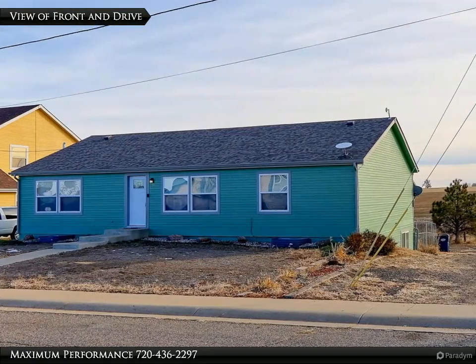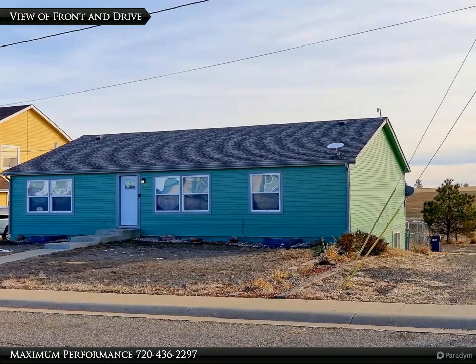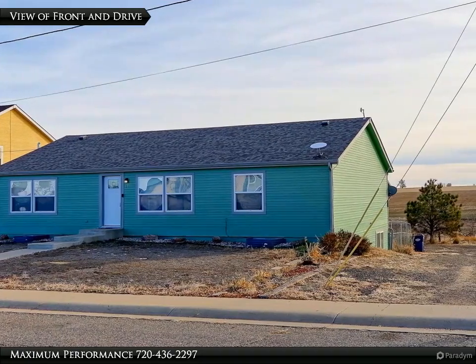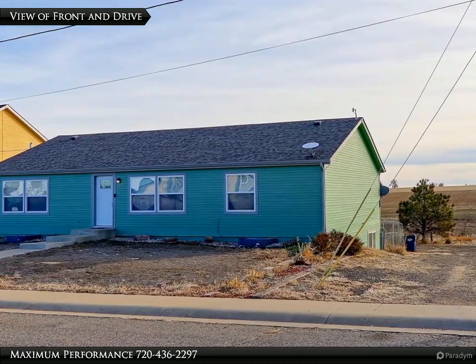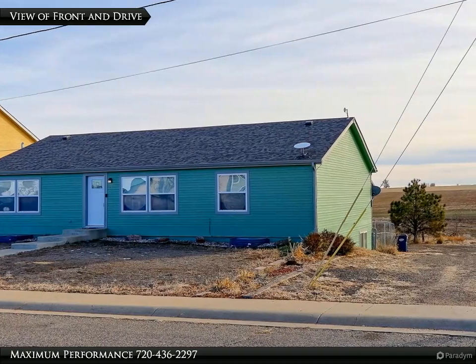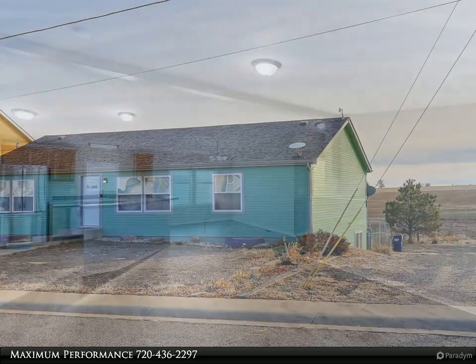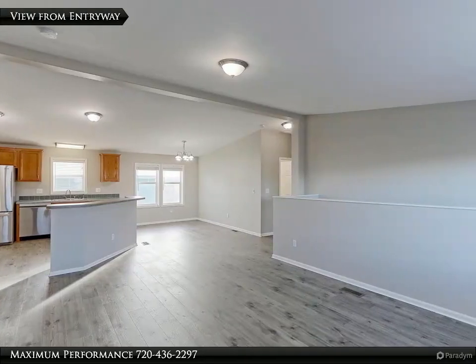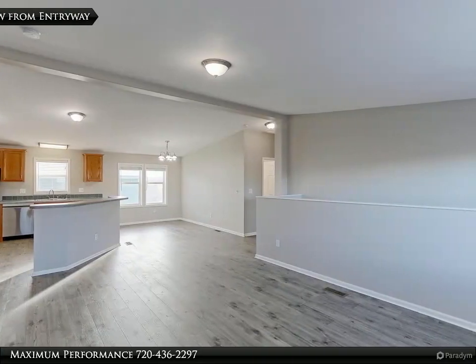The sellers just had the entire exterior of the home freshly painted. The insulated front door was also just installed. The drive next to the home leads you to the shop and back area of the property. As you enter the home, you will be blown away by how bright and open the floor plan is.